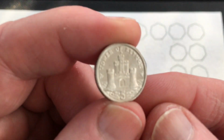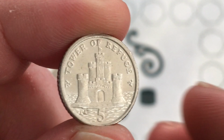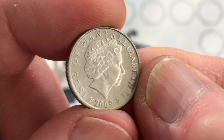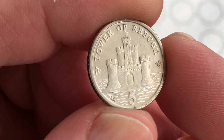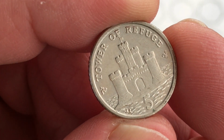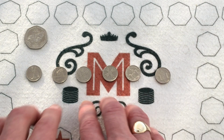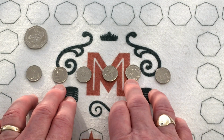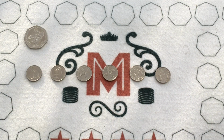Got Tower of Refuge, 5 pence. Again, 8A die. That's from the year 2009. Tower of Refuge again from 2013. Again, 8A die. So that was the 6 that I actually picked. All the others were either out of stock or probably a little bit too costly. So what I did was I had a look at the ones I did have and if there was any with a lot of die marks or different die marks.